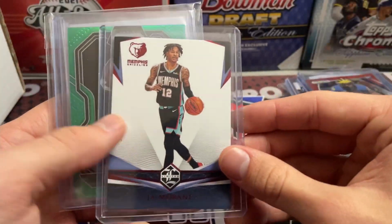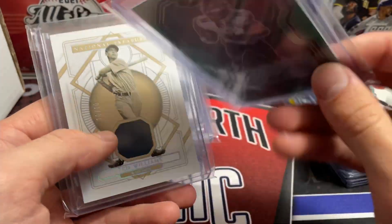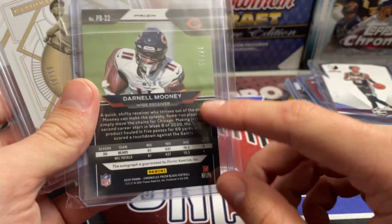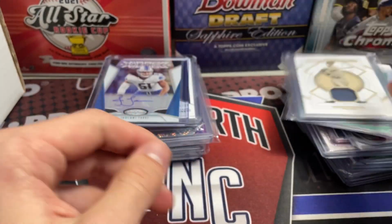John Morant, second year limited out of, what is that, 75. Darnell Mooney, we're kind of close to Chicago too, so he is pretty popular, out of 49. Ted Williams, game worn jersey out of 10.